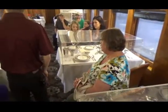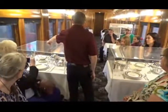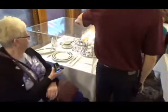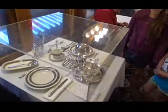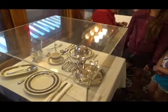One of the things I like to ask my younger passengers is, what do you guys think this piece here in the middle of the table is? You guys can come over here and take a look. What do you guys think that right in the middle of the table is? What do you normally have for breakfast? Toast. Yeah, exactly. So that is the toast holder.